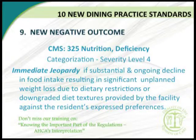CMS has a deficiency, severity level 4, immediate jeopardy, if substantial and ongoing decline in food intake results in significant unplanned weight loss due to dietary restrictions or downgraded diet textures provided by the facility against the resident's expressed preferences. Balanced Senior Nutrition also has a training module, Knowing the Important Part of the Regulations, ACA's interpretation. You can find more information at the end of this presentation about our other training programs.